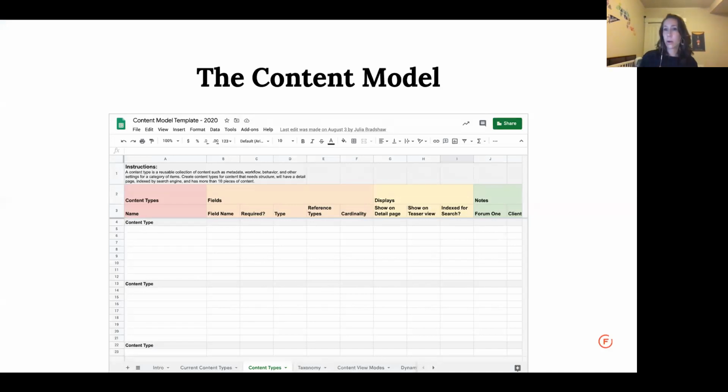So in our process, we first do a content inventory and that helps us understand the depth and the breadth of all the content on the existing site. Now, of course, this only works if you have an existing site. This doesn't really work for brand new sites, the inventory.